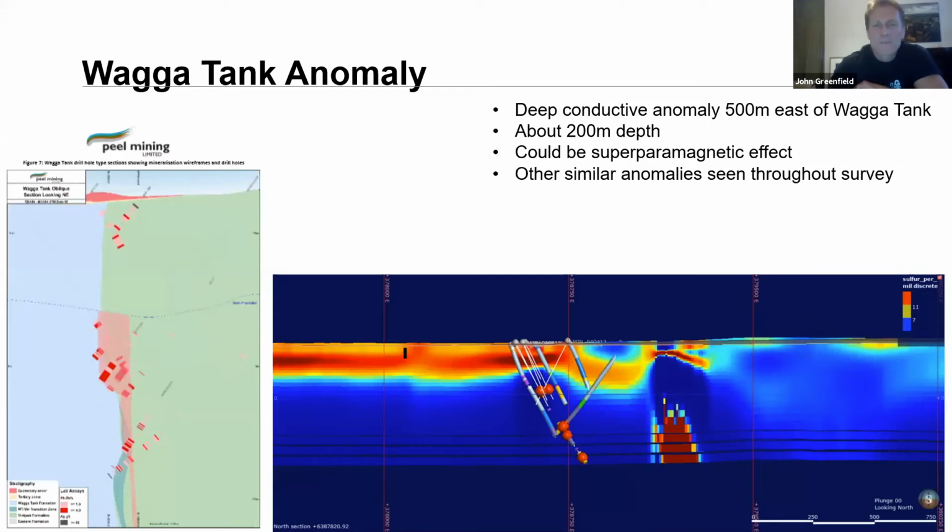So just having a quick look at the data. This got us excited initially. This is at Wagga Tank. So there's the drilling. These are the same drill holes through the system as we're seeing. What we did pick up was definitely the base of weathering was very consistent there, but you can see how strong that conductor is above the deposit, and it probably blew away a lot of the signal underneath of the sulfides, either that or the sulfides just weren't firing up with the signal.